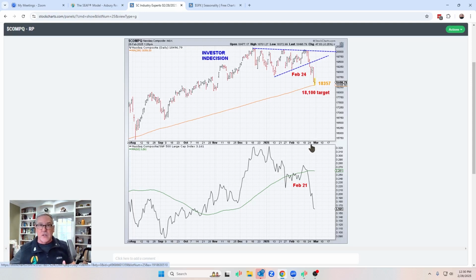When that changes and you lose your leadership from tech, oftentimes you're going to lose your broad market trend. That is what's happening here. As of February the 21st, Comp is now underperforming SPY or SPX on a 63-day basis, which is a quarterly basis. This is not a good sign for the market.